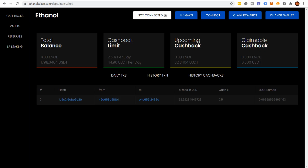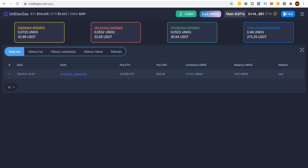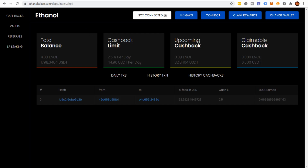$32.84. Where's the difference? The Ethanol token price is just adjusted, because I got paid in that token price. So right here, I paid $32. I currently have $32 here, $32 here.